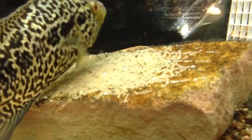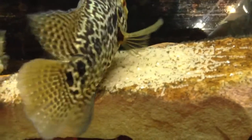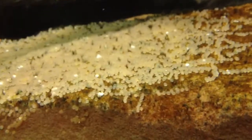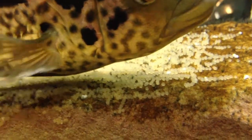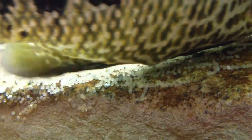As y'all can see, some of these eggs are fungusing over. By the time they hatch, about an eighth of them will be like that. Anybody that breeds cichlids, y'all know that they fungus over, so there's nothing wrong. The opaque ones are the ones that are fertilized, and the fungused-over ones are either dead eggs or they didn't quite get all the fertilization they need and then they died.